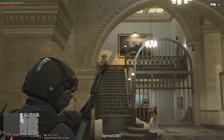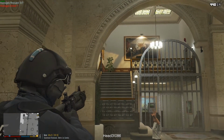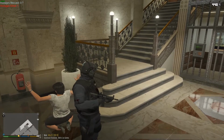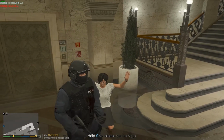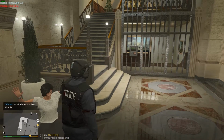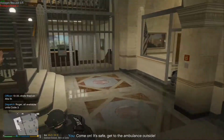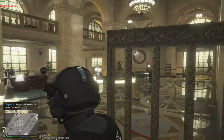Bro, get. Yeah, he's dead. You're free to go. You're free to go. Please watch where you're going. You're free to go. Gunshots reported. All available units respond. Oh shit, we got a SWAT team down. We are on our way. Run, run, bitch, run.